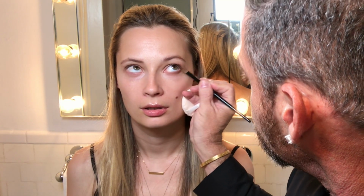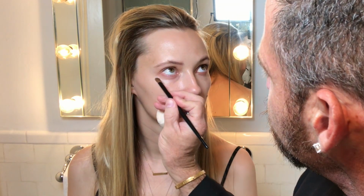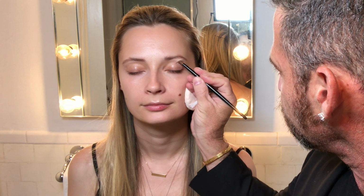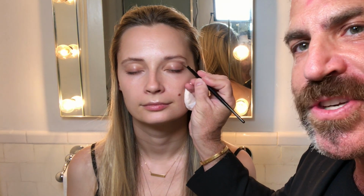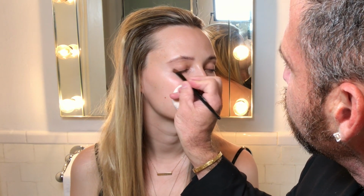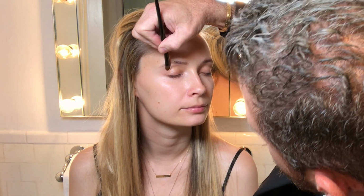And I'm using a medium width brush, so it's just that beautiful swipe right underneath. And on the top of the eye, I just do that little V in the corner, like a windshield wiper. And that V echoes the shape of the eye, but I extend it just a little bit. Do you like what that does? Yeah, I love it. It's so cool.